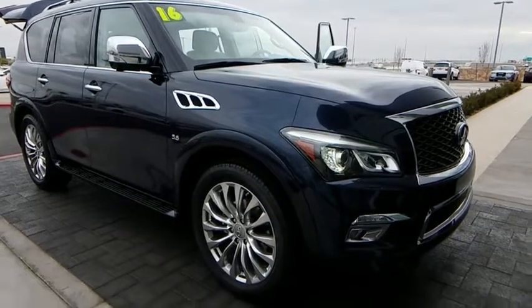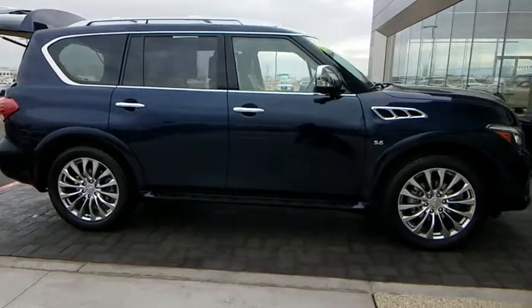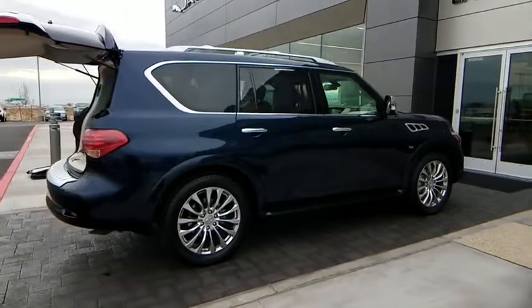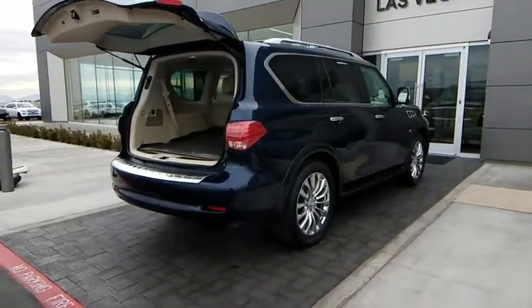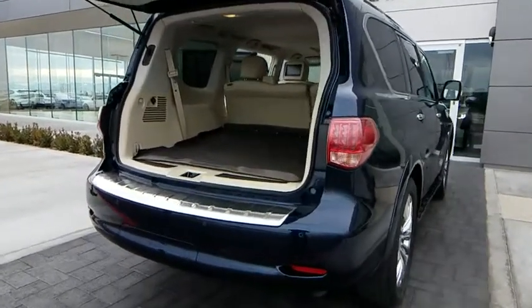2016 INFINITI QX80. If you are in the market for a full-size luxury SUV with all the latest technology to make driving easier, look no further than the INFINITI QX80. It packs a strong engine, excellent manners, and a well-equipped cabin. The QX80 is the most fuel-efficient of its kind. This vehicle has less than 55,000 miles.